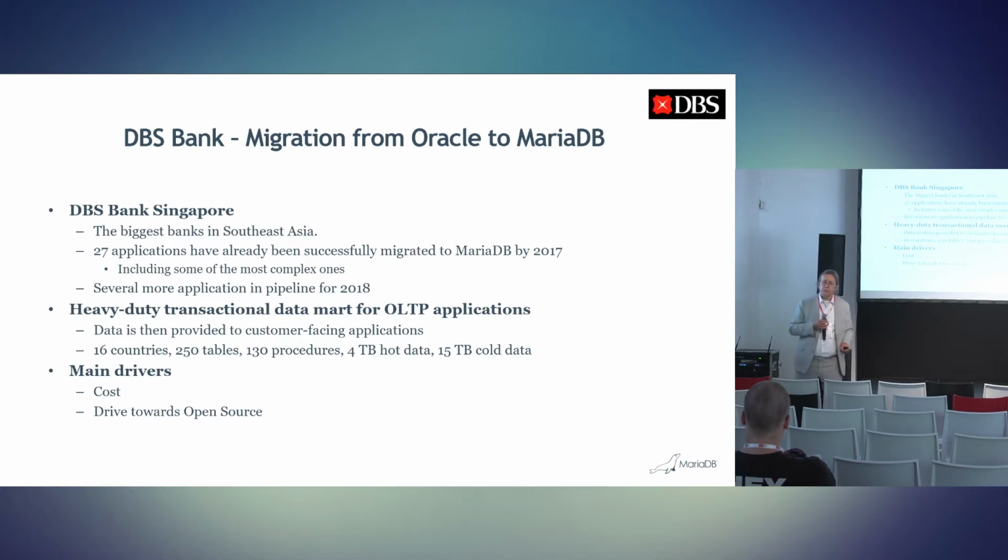They're in the process of doing this. They have been talking about this project, DBS Bank, at the MariaDB User Conference in New York for 2 years in a row. They are progressing on it. They have somewhere along the lines of 200 to 300 applications running on Oracle. They have a bunch of them in production already. They are aiming to have the majority of them migrated by the end of this year. I think that sounds too ambitious to me, but that's how they look at it. We'll see what happens. But at least by the end of 2019, they want to get rid of it.